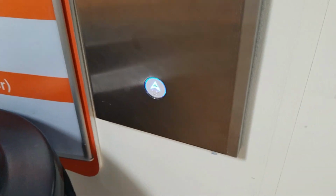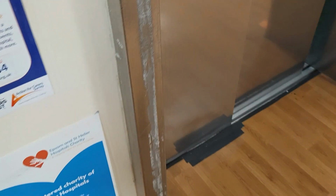This is Block F. Lifts, we've got more Leicesters. This one's got antibacterial though. We got this one.